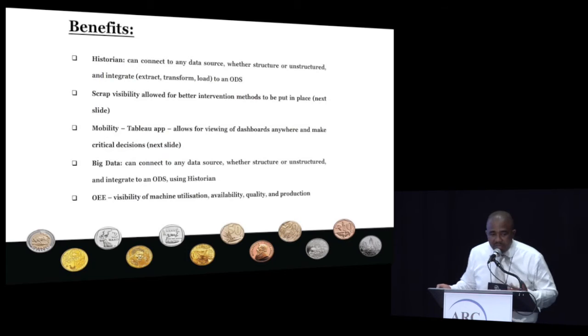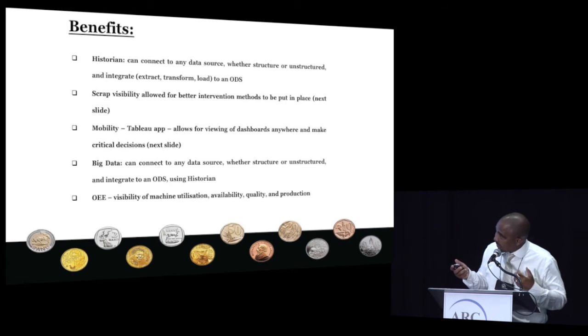The benefits really were quite big, but the one that really surprised us was on the historian side. As you would know, historian is more to do with the integration of the data. And I was so excited about this, because we didn't have something that was integrating this data so nicely before. We used other ETL tools like SSIS as well as Data Integrator. But with historian, it became so easy for us, and we easily integrated the two data sources.